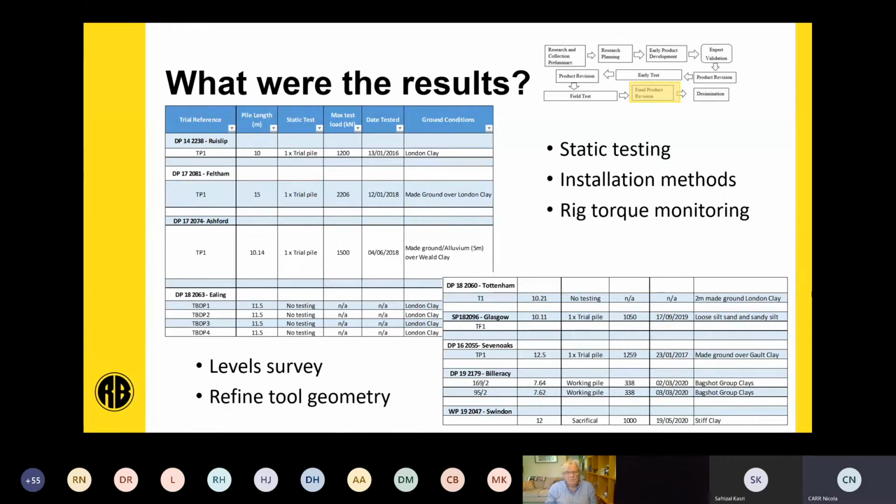Where we could, we loaded the test piles to the highest achievable test load that we could get to. This was obviously given the site safety and time constraints of individual projects. With the testing themselves, we used reaction anchor piles to provide the test loading for the trial piles on each of these sites. So here on screen, you can see a summary table of the projects, which are from the previous location map. This shows the length of the piles that were installed for each test, and also a bit of a summary on the set of ground conditions that were present on that site.